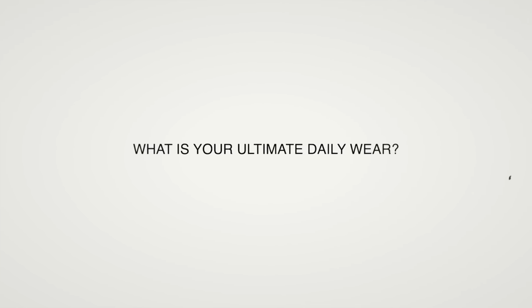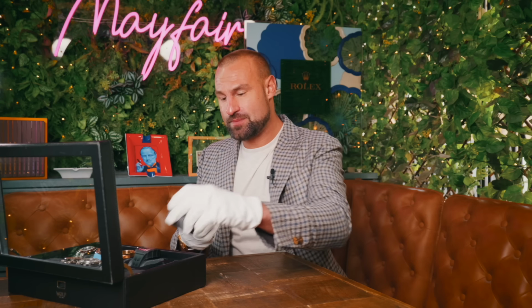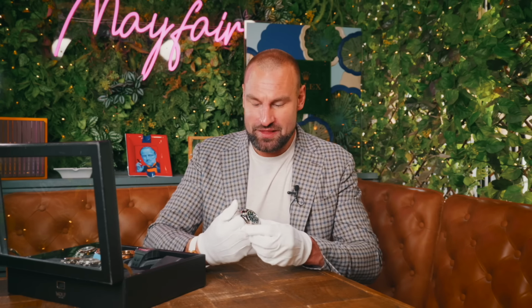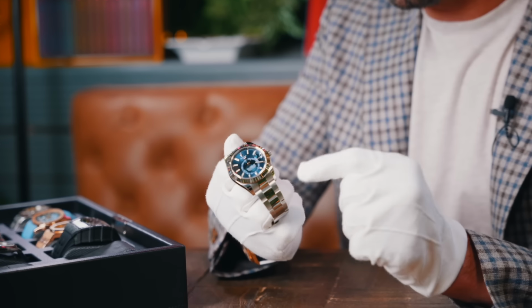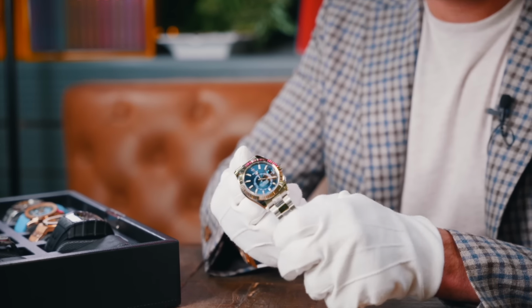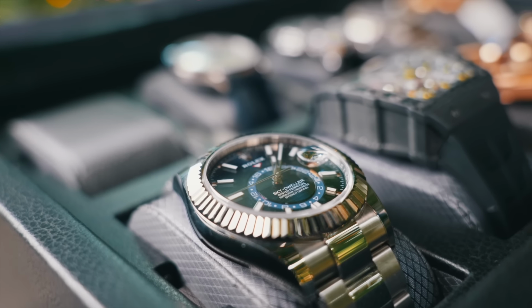Okay, so ultimate daily wear for me is slightly controversial because most people would probably pick something with a ceramic bezel, and I totally understand why. The thing is, I've got really big wrists, and 42 mil I've become extremely accustomed to. This is the Rolex Skydweller with the blue dial. Now, why do I think this is an ultimate daily wearer? I'll tell you why. It's a proper sports watch.